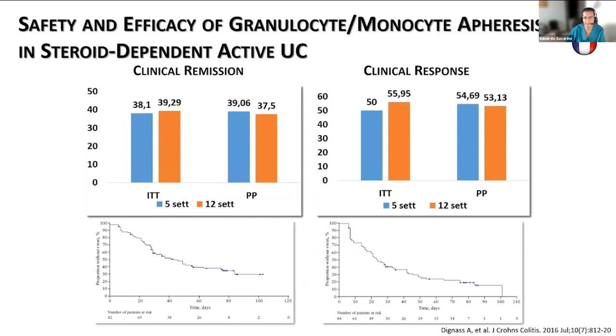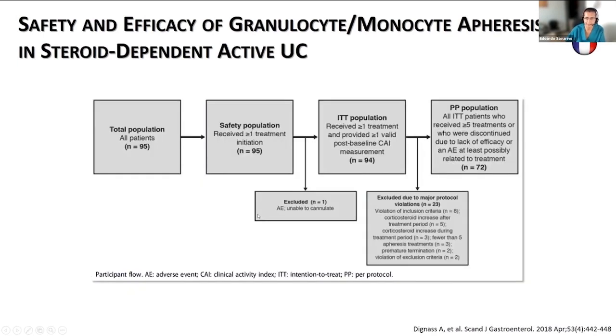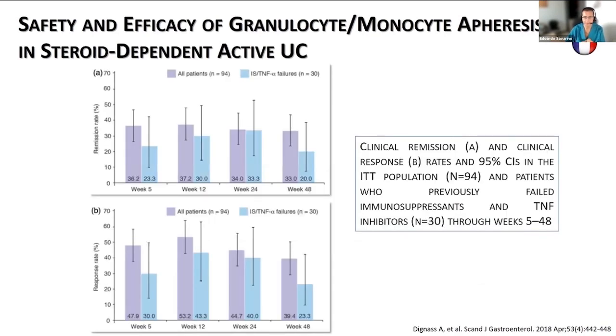These are data on clinical remission and clinical response. You can see more or less 40% clinical remission, 55% clinical response at 5 and 12 weeks, data that were substantially similar in patients in whom immunosuppressants failed, anti-TNF failed, or both treatments failed.